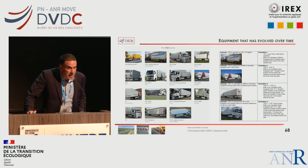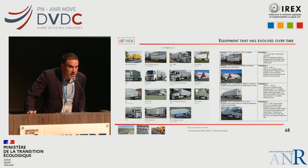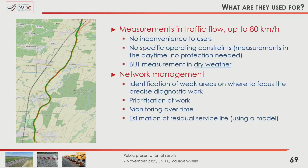Here, as you can see on the screen, we already have the 4th generation of the TSD, and for the Raptor, we already have the 2nd generation, and Cerama acquired the Raptor in order to better understand how it functions and to benefit from this knowledge in France. Now that we're familiar with these technologies, we thought, okay, in what way can we use them?